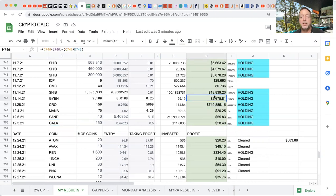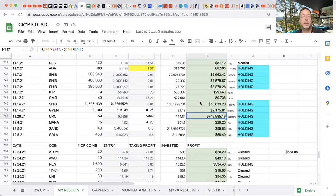Don't worry about these amounts here. I'm just throwing some random sale order numbers in here just in hopes that someday, you know, Crow gets to 5,000. What would I make? I would make 749,000. And I kind of did the same with Shiba Inu. If Shiba Inu gets just to 1 cent, look at what I'm making here. I've got about $15,000 plus another $18,000. So I'm making roughly $30,000 off of a $160 investment.